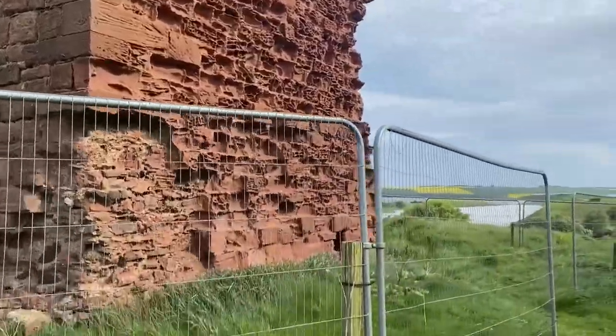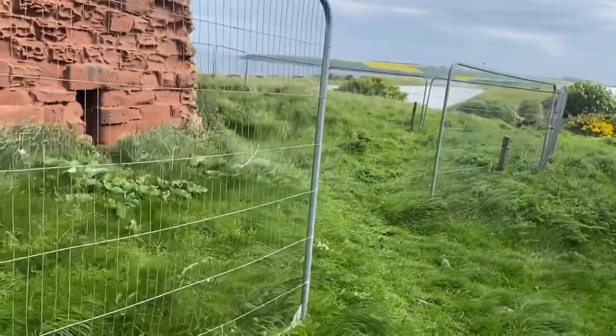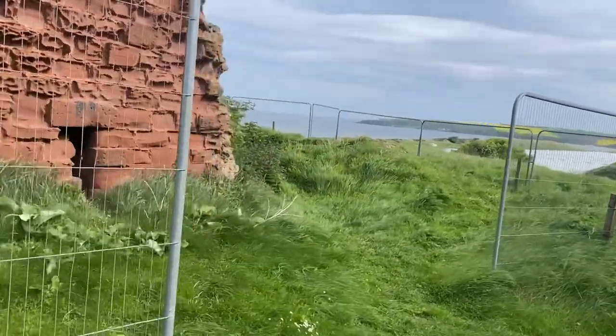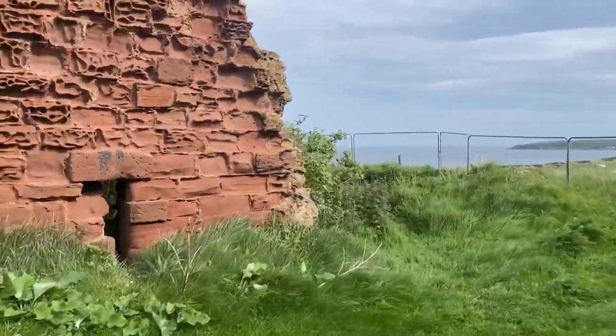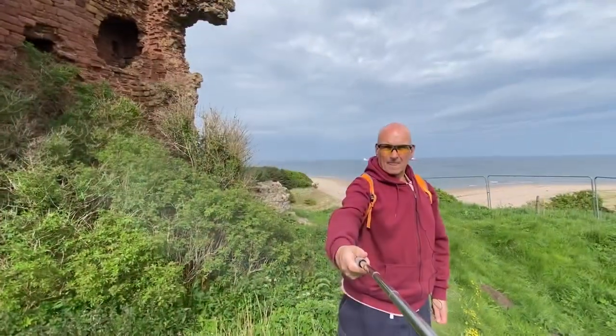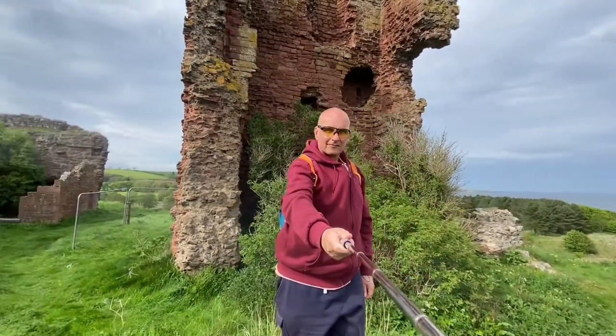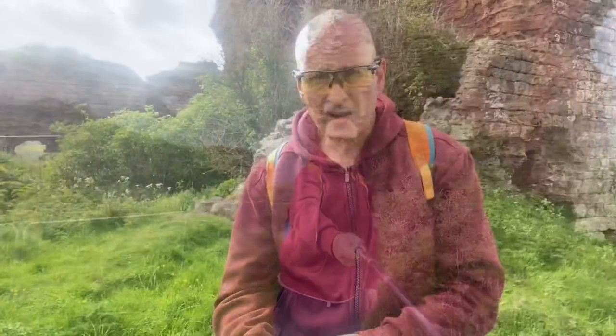Right, they've got a fence around it now. There's a little gap here though, so they've taken the fence away. So we're going just for a quick look. The castle's a lot more overgrown than it used to be. You used to be able to walk right in there, no bother. But now there's lots of foliage in there, which is taking over the castle.